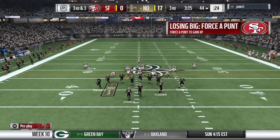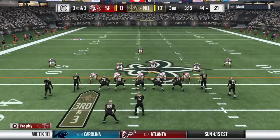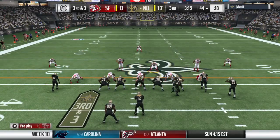Now they'll look to convert here on 3rd. All right, here we go. Cooks will come in motion right.